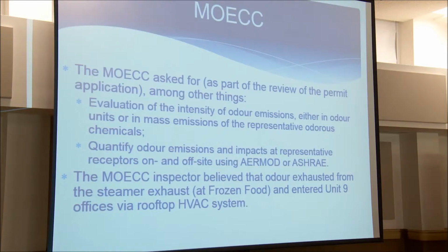So the MOECC asked for a lot of things when they went into the review of the application. I'll just summarize two of the things that they asked for, which are relevant to this talk. They asked for evaluation of the intensity of the odor emissions, either in odor units or in mass emissions of the representative odorous chemicals. And they asked to quantify the odor emissions and impacts at the representative receptors on and off site using AirMod or ASHRAE in order to deal with these complaints. The inspector who had been to the site believed that the odor was exhausting from the steamer exhaust at the frozen food company and entering the Unit 9 offices next door via the rooftop. So that's where we started with our investigation.